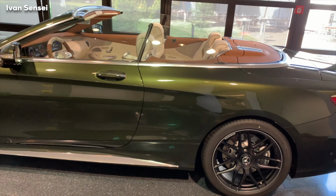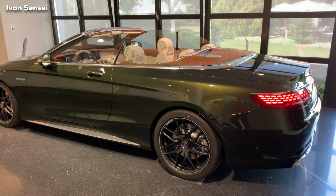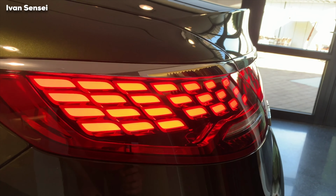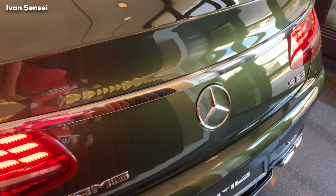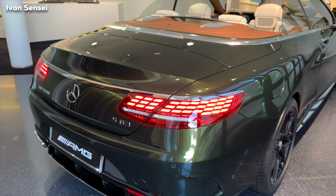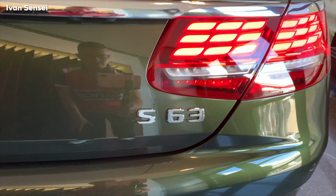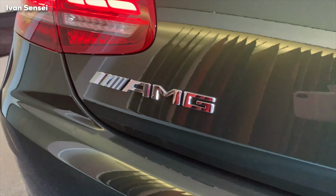So what is special about this Center of Excellence is that they put the order directly in the factory. So it's factory painted, it's not repainted afterwards. That's a big difference. And also the interior is put inside the car at the factory, so it's not retrofitted. So yeah, a really stunning S63 Cabriolet. I really like it even in black, but in this olive green from the G-Class, it's just really a special car, special order.